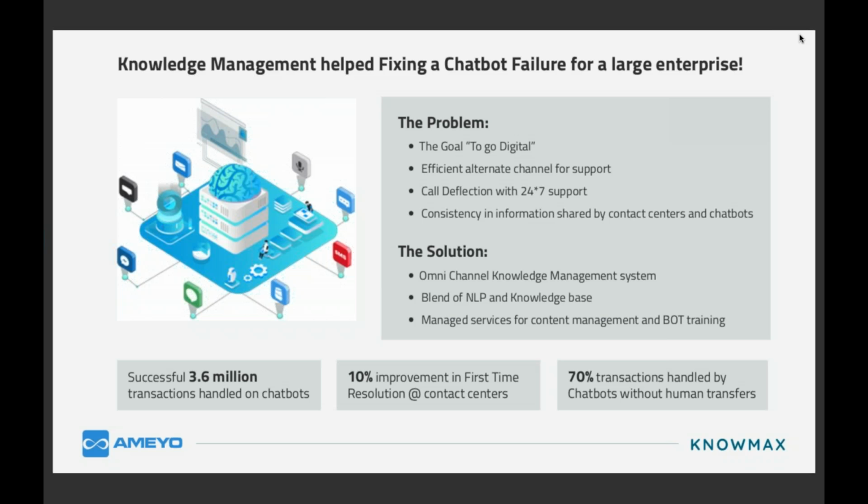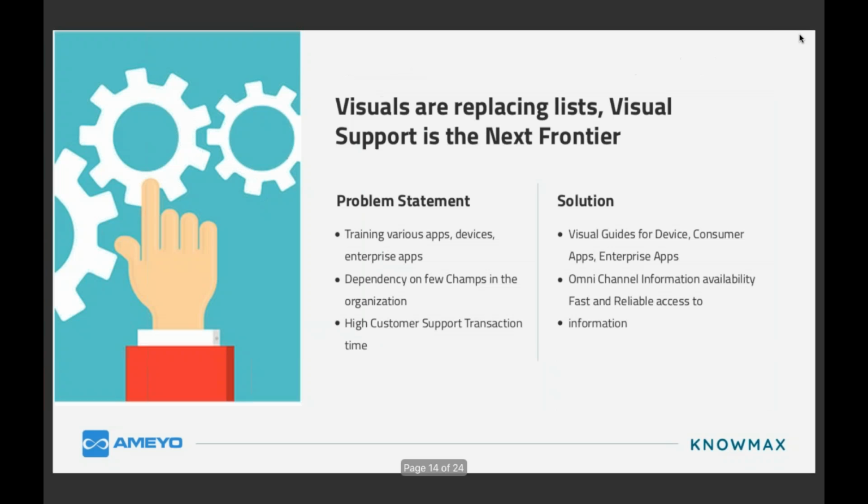Yeah, I think great. I think it adds a lot of value. Yes. So I'll move on to the next one.